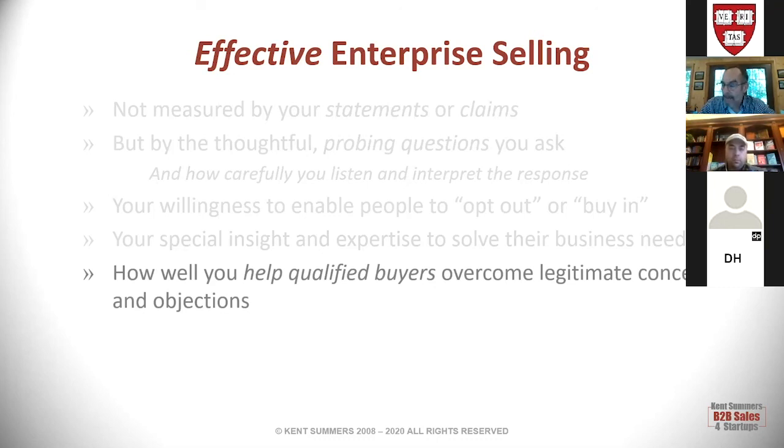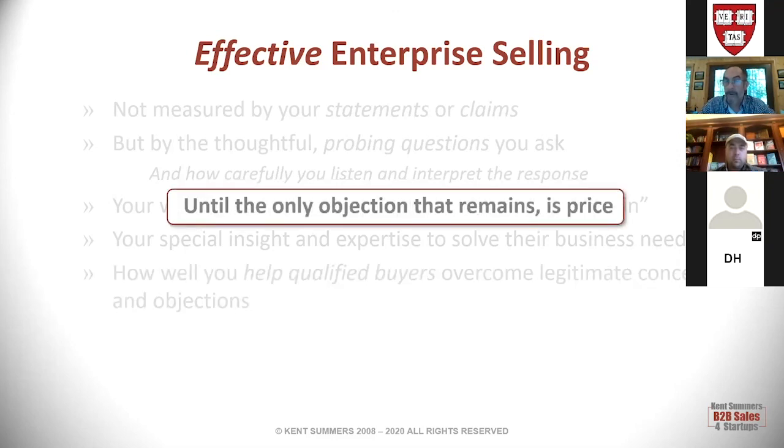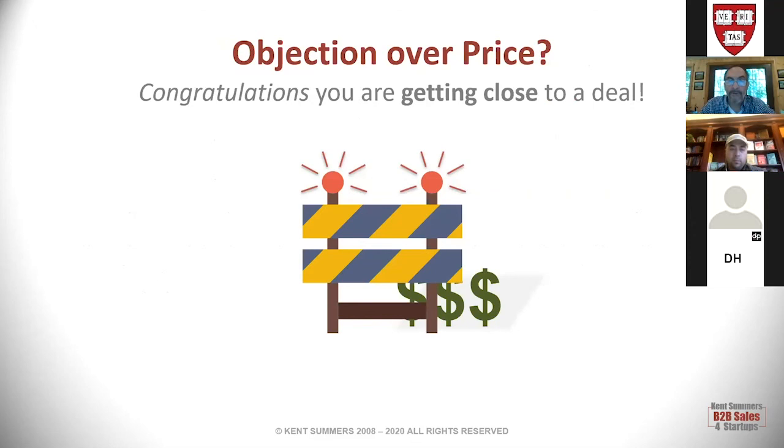Remember, I mentioned early on day one that the MIT definition of early stage sales is debugging people's objections to spending money. Well, that's what it is until the only objection that remains is price. If people object over price, congratulations, you're probably getting close to a deal. It's not often that people object over price unless all their objections have been satisfied.